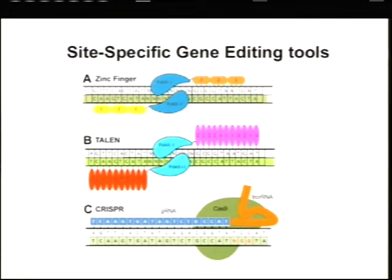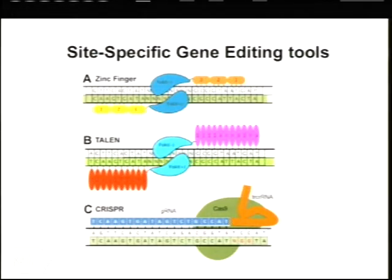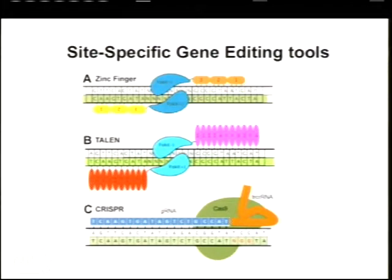TALENs do a similar thing. You just have a different set of domains that are used here that are based on the transcript activator sequences from a different host, from Xanthomonas bacteria, which is why I have it there, because I can never say it properly.